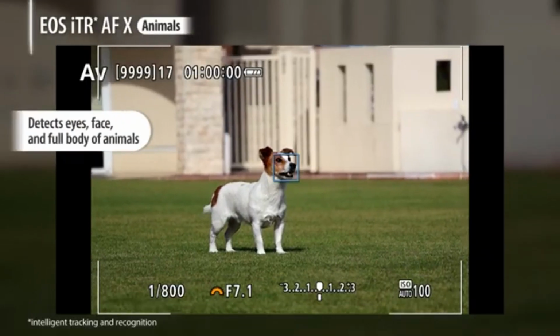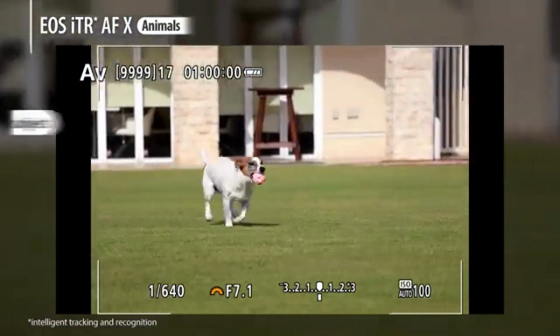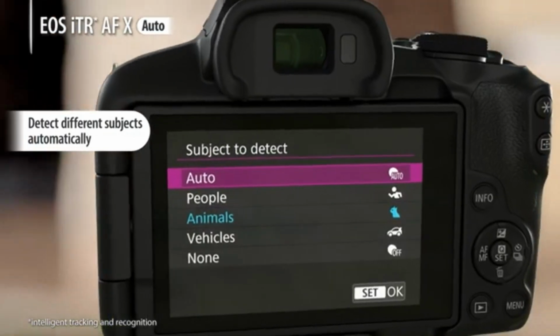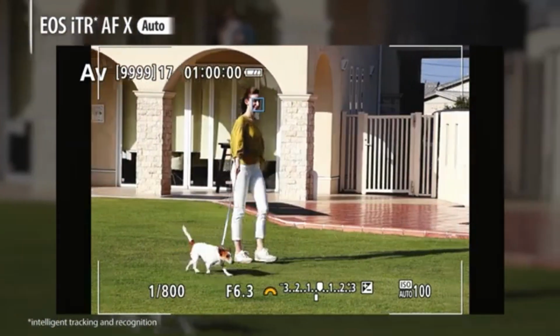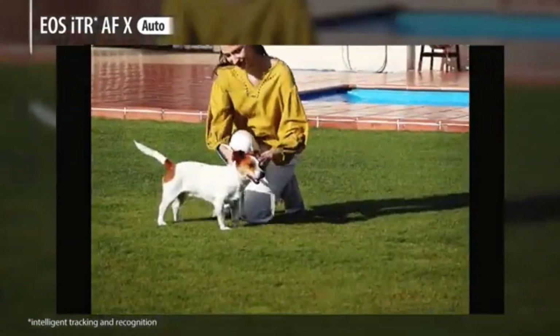You can easily compose your photographs with the vari-angle touchscreen. Adjust the screen's tilt to get creative angles or to facilitate taking selfies. With the ability to record in 4K, you may discover the world of video. You can make excellent films with the EOS R50, opening new avenues for artistic expression.